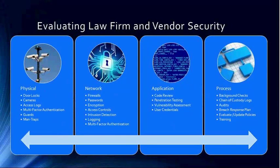And physical security is easy to see. You can go and you can say, do they have locks on their doors? Are there security cameras? Do people have to buzz in? Is there some sort of biometric scanner to get into the data center where it resides? Man traps, that was a new one.